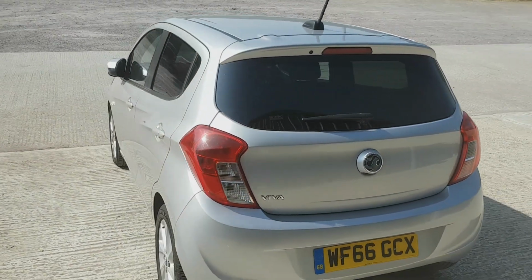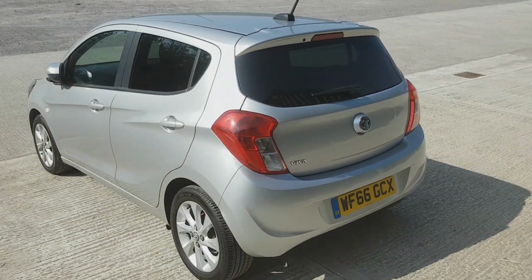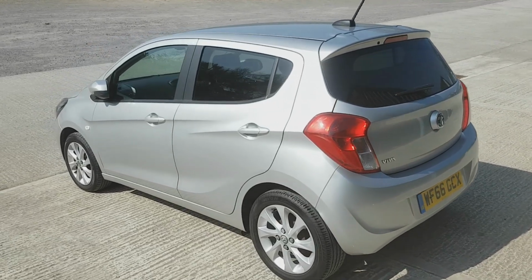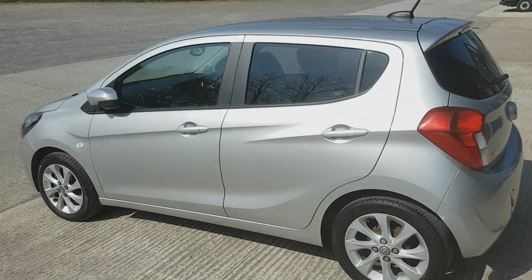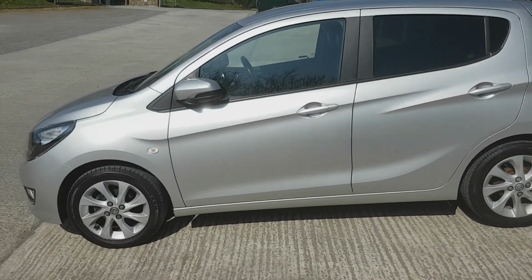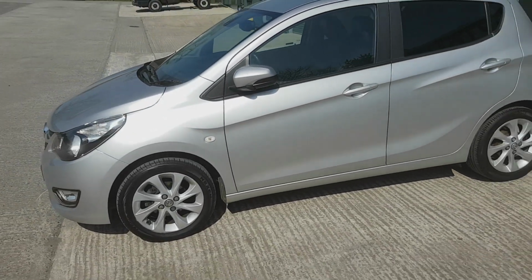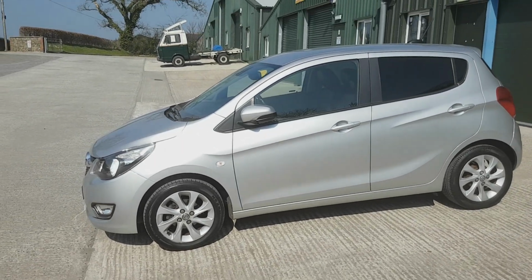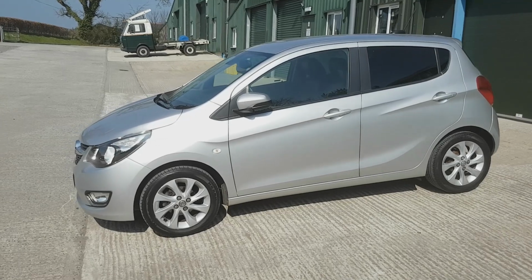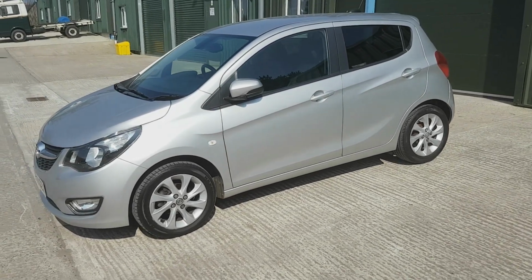Done a number of miles in this myself, as I do with all vehicles, and I can say it drives like a brand new car as well. Absolutely nothing about it different from driving a brand new one. Drives fantastic. And they are cracking little cars. Not particularly well known, the Vivas, but they are a really good choice if you're in the super mini sort of range you're looking for.